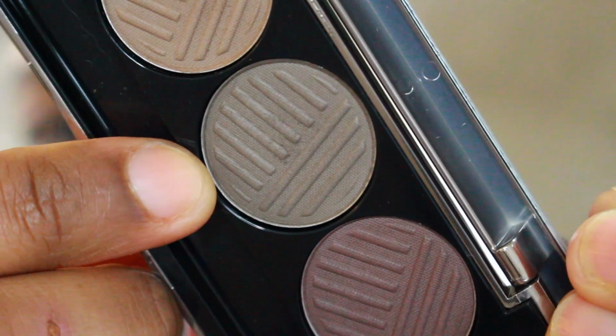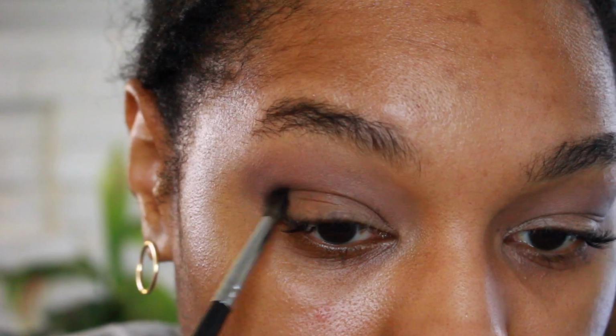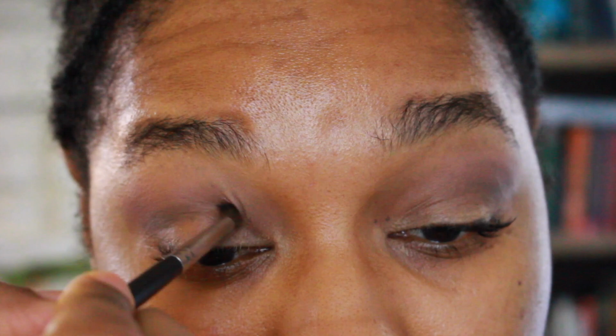It's different. I'm going to go in with this shade here called Fine Print, which is almost like a gray brown. I'm going even lower with that shade. This look is very basic, very simple. It's just about building depth. And I just really wanted to test out and see the variations of tones. So right now I'm not exactly cutting my crease, but that's kind of what I'm doing a little bit. I feel like these blend together nicely. There's not really any muddying of the shades.